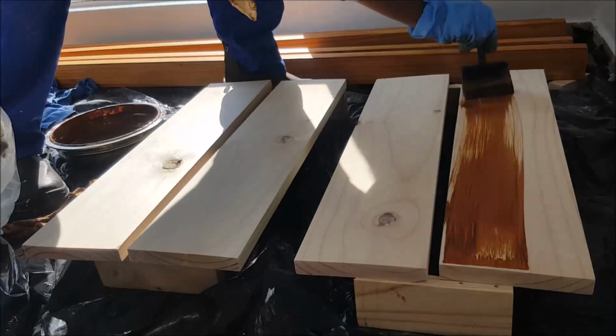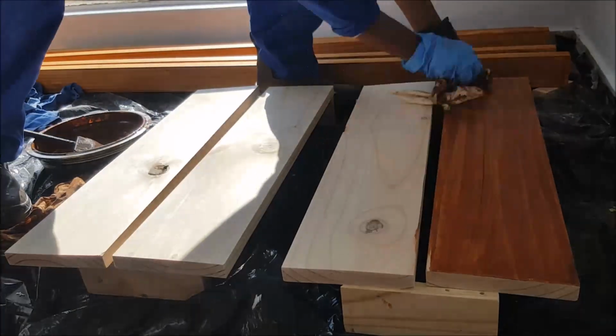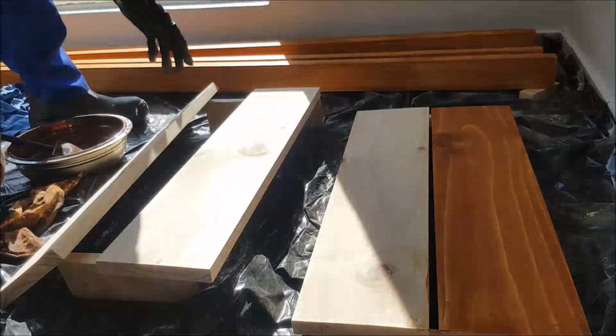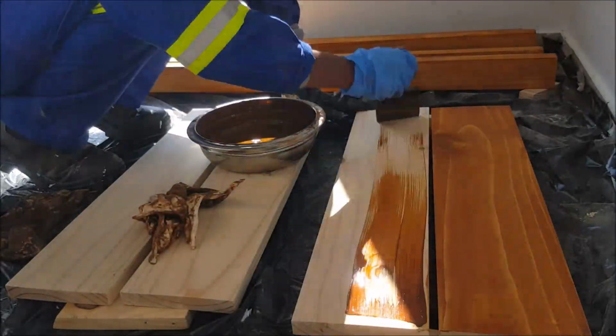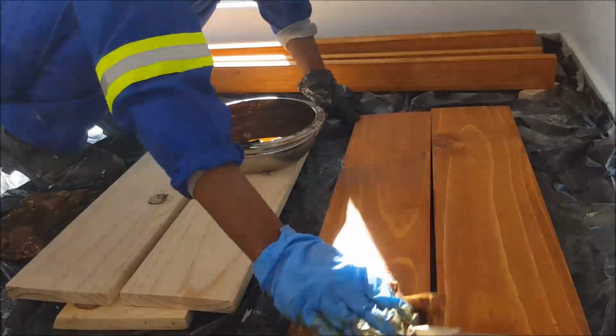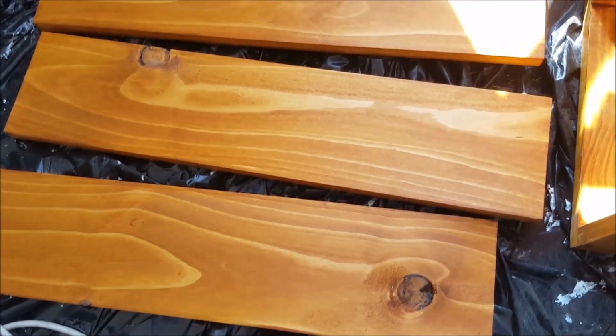Obviously, I'm going with this beautiful stain that I've been using on my nightstand and my headboard. If you guys haven't watched those videos, I will link them down below so you know the ratio of the mixture between this teak and Imbuia stain that we're using and which brand. And this is what it looked like when it was dry and ready for us to put up and install.